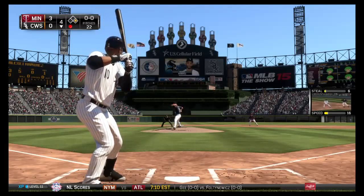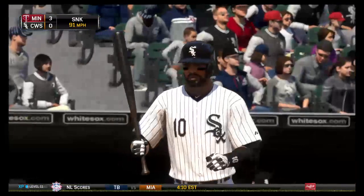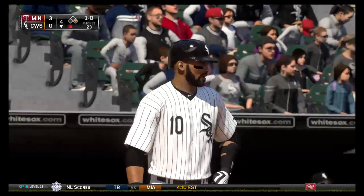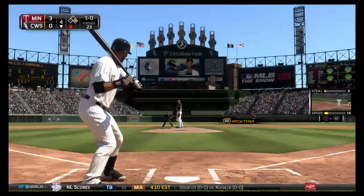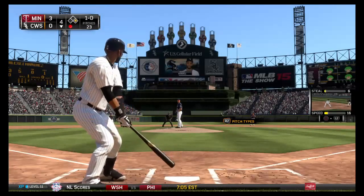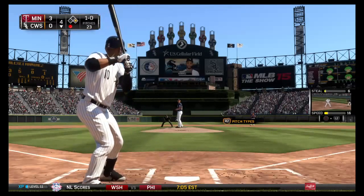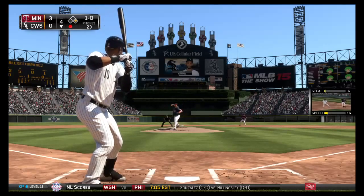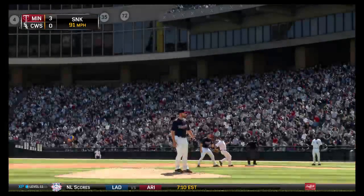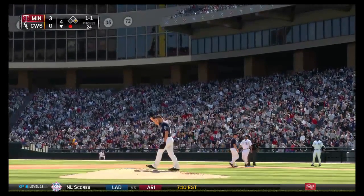First pitch coming. Alexei Ramirez stands in as he looks at ball one here. No runs, 4 hits, and no errors so far for the White Sox. Here's the 1-0 now to Ramirez. Another sinker here, but this one's over for strike one.